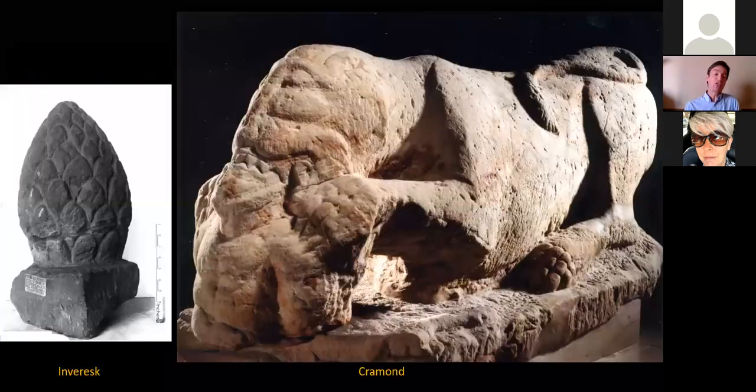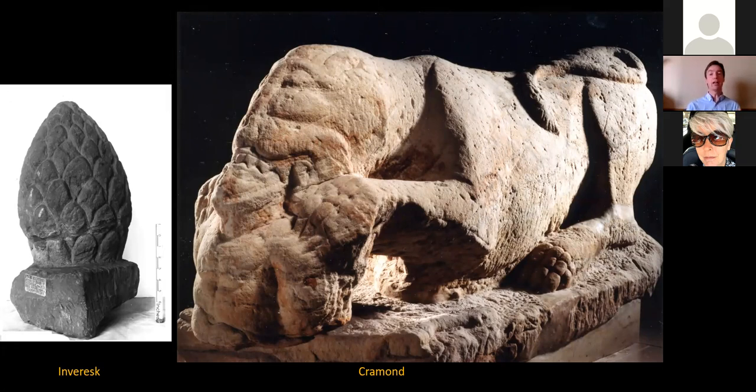And there are hints in other aspects of the Scottish funerary record of other spectacular burials. The pine cone from Inveresk, the wonderful lioness from Cramond, were once part of big, grand funerary monuments. So it's not so unexpected to see this on the frontier. But what about a wider context?